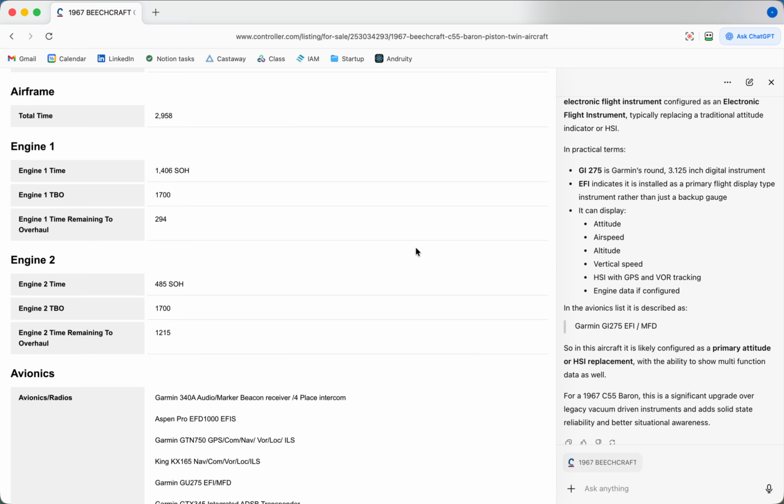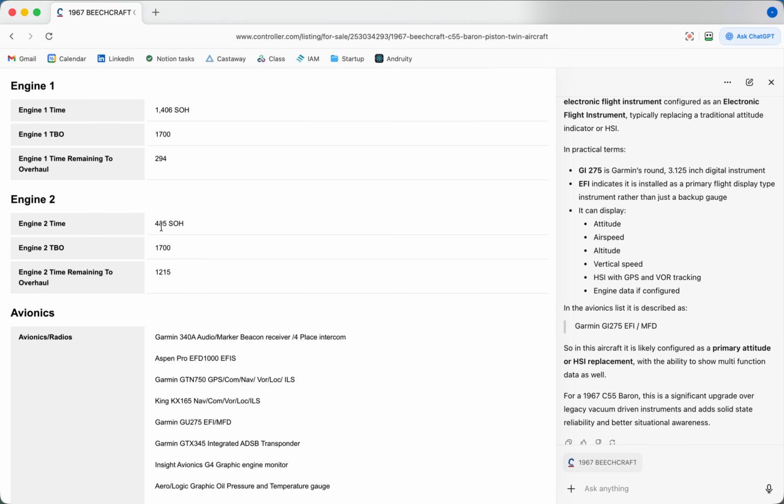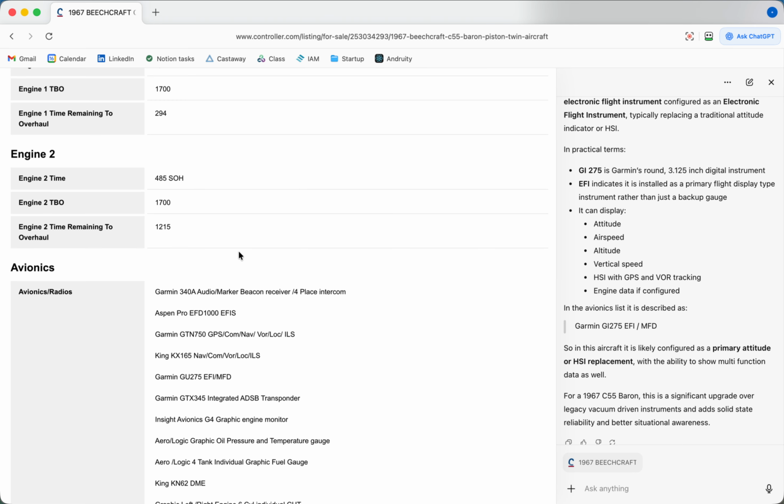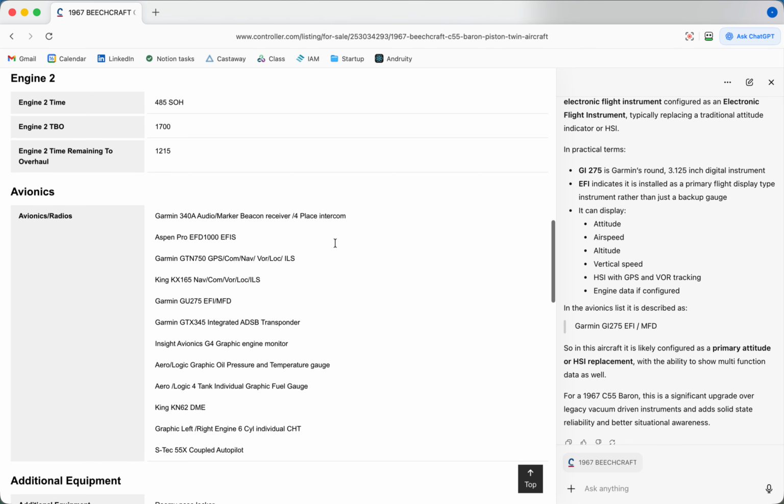As we all know, avionics are not factored into the price of the plane. So, yeah, back to the engine times. If you want to do charter, you've got 1400 since overhaul, 1700 TBO for charter, and 485 since overhaul, 1700 TBO on the right engine for charter as well. 300 hours and just over 1200 hours for the engines.